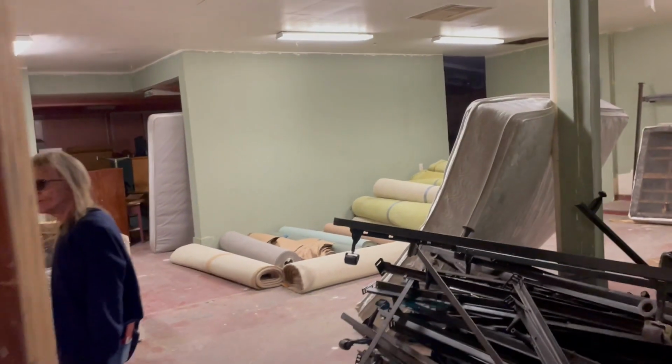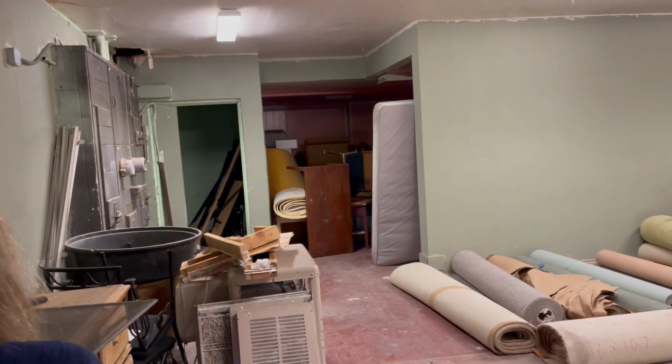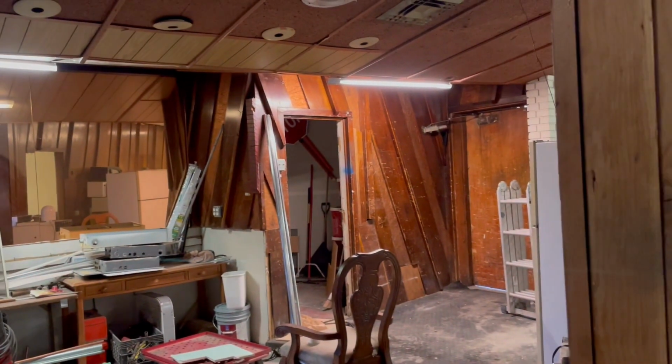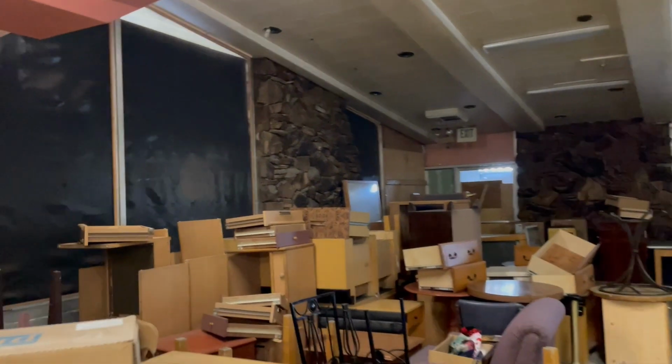Did they have a pass-through window where they pass the plates through? There might have been at one time, but I don't know. I think they must have had doors here and came through here. Well, look at the Denny's shape of the... Oh, you can totally tell.